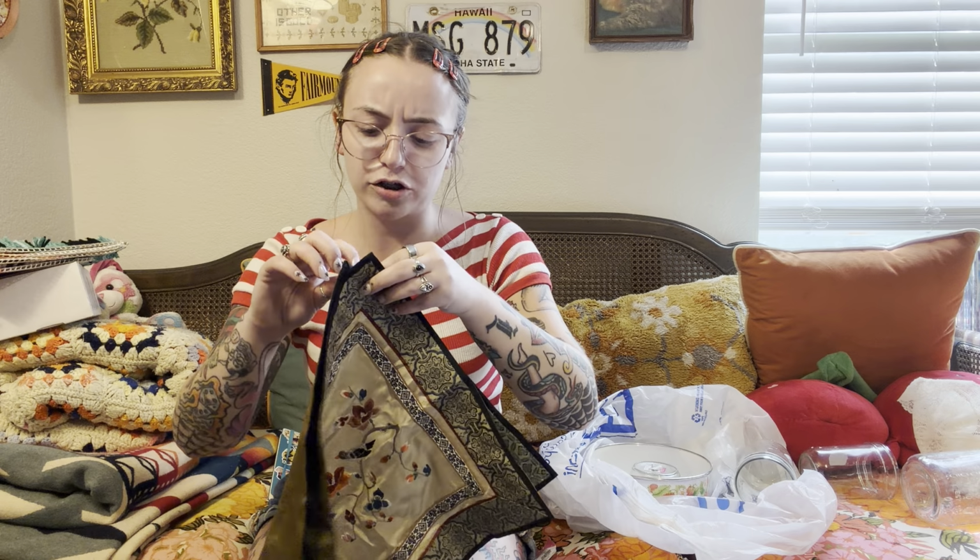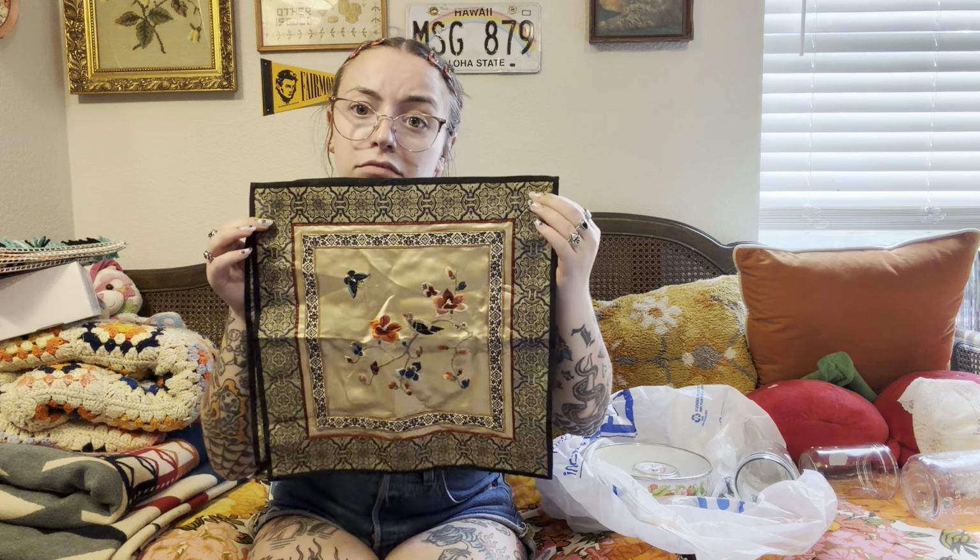I don't really know the best way to hang them. I would prefer not to frame them. I kind of just want to leave them like they are. But I thought they were really pretty, so those will be going in our bedroom.